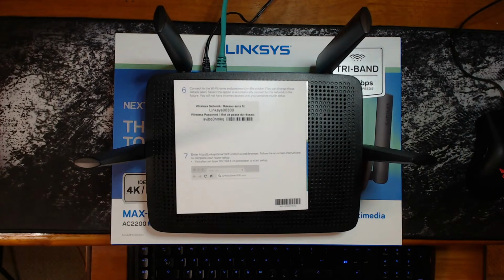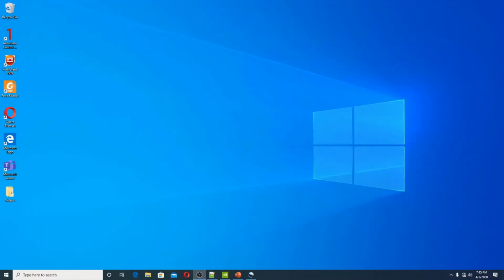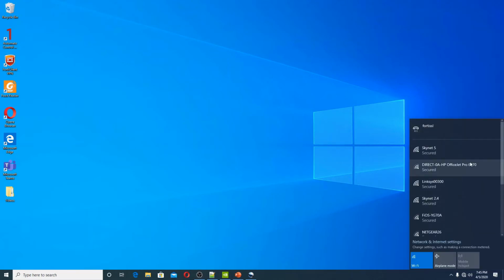If you look at the quick start guide that it comes with, go ahead and go to step 6, and on step 6 you will see your current wireless network name and your current wireless password. These are the defaults. We're going to change these later. All right, let's get connected to our new router. So if you go into the bottom right of your system tray and click on your wireless networks, you'll see that we're not currently connected to any wireless network. So what we want to do is go ahead and get connected up to the network that we saw in step 6 of the quick start guide.